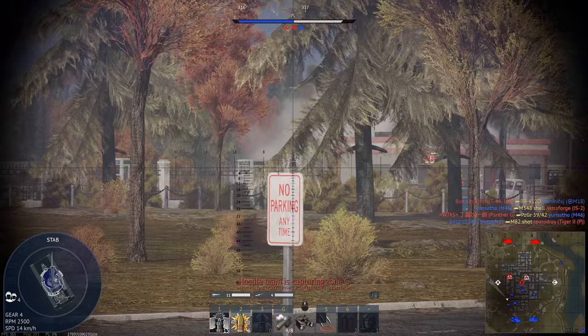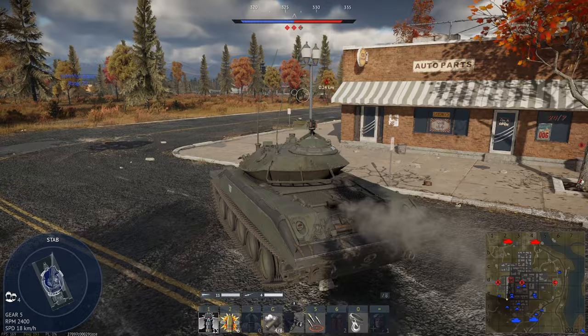Oh, somebody's on the A point. And I don't know. I'm playing a little bit more cautious just because big tanks. Big tanks are scary.